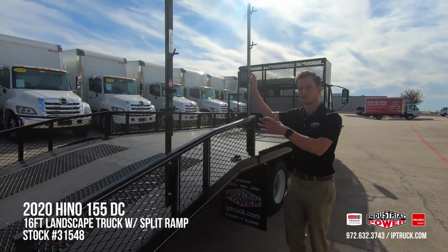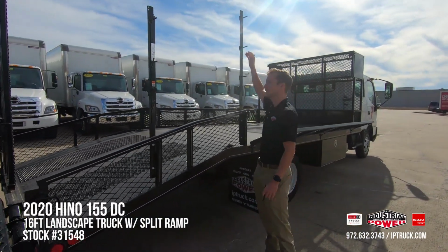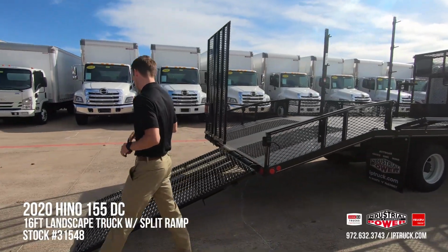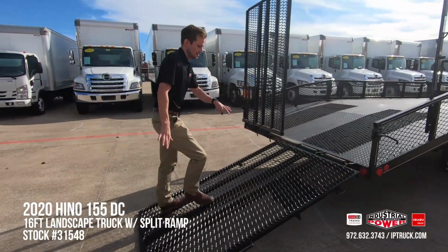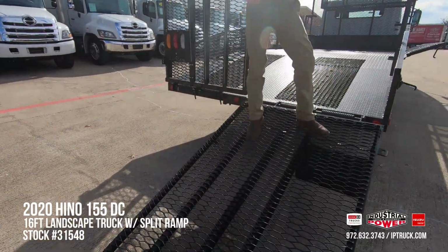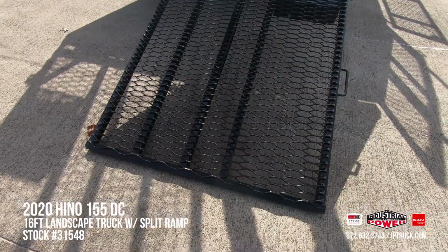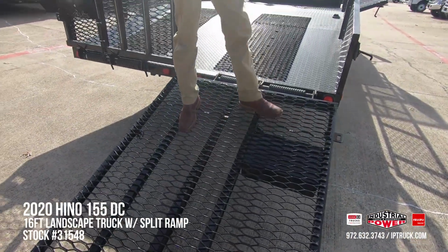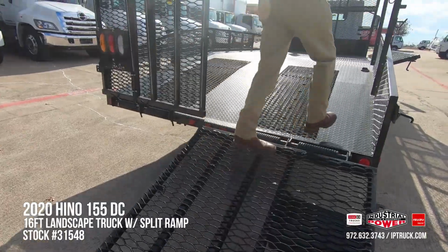Right here, you'll notice we got a trimmer rack for you. You can put 3 weed eaters on here, which is really great, keeps space open for you. Now this is your split dovetail ramp with expanded metal. So as you're getting up in and out of the bed of this truck, you're going to be able to watch the dirt, mud, soot, or anything like that fall through, so you're not actually tracking it up into the bed of the truck.